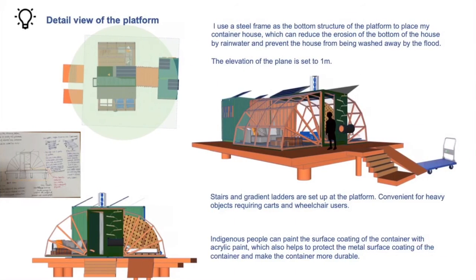Considering that there will be heavy rain and soil erosion after a cyclone, and in view of a previous successful example, I use a steel frame as the bottom structure of the platform to place my container house, which can reduce the erosion of the bottom of the house by rainwater and prevent the house from being washed away by a flood.